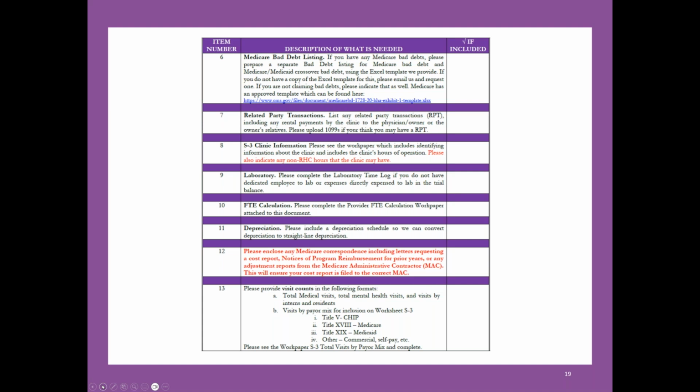Was your mortgage payment $100,000? Was your depreciation on the building another $100,000? And then was your property taxes another $50,000? Yes. So they're going to say you only had $250,000 of real expense. So that's what's going to be allowable on the cost report. And you really need to look closely at these related party transactions, because if you're generating a big profit, that's going to hurt your cost per visit on your cost report.